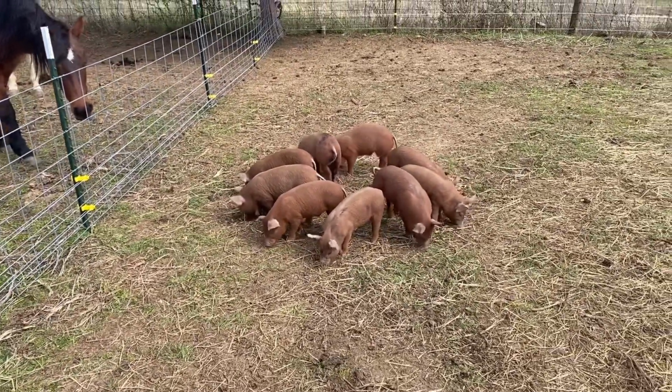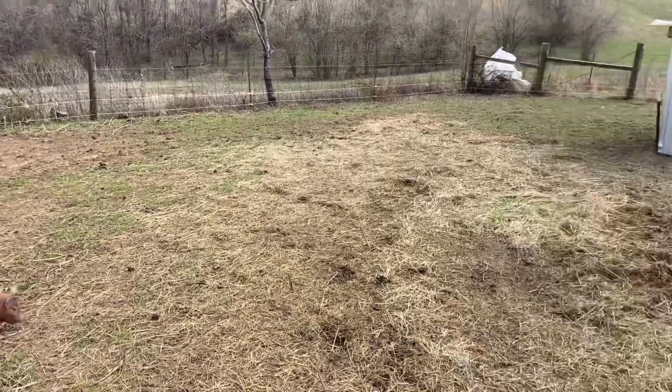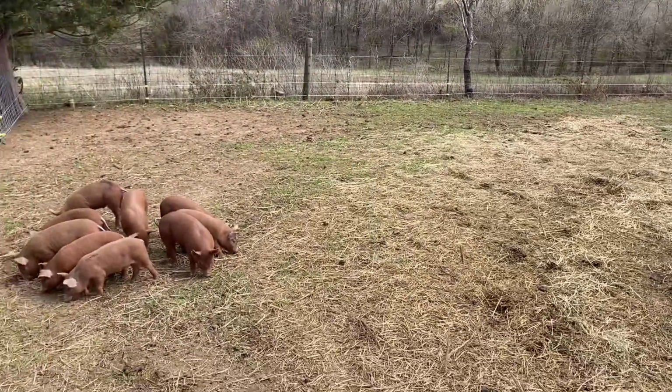I'll bring some feed up here for them. They've got a little bit of hay here that the sheep have left over. I'll put some hay in the little hut right here. It's supposed to get cold again here in the next couple of days.